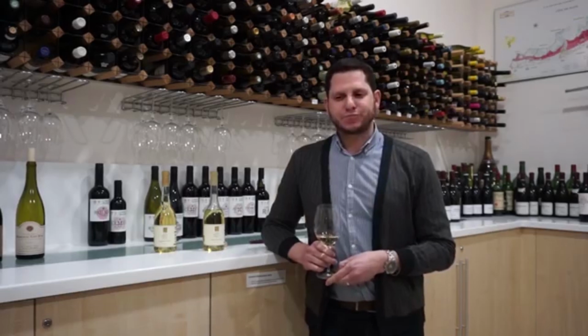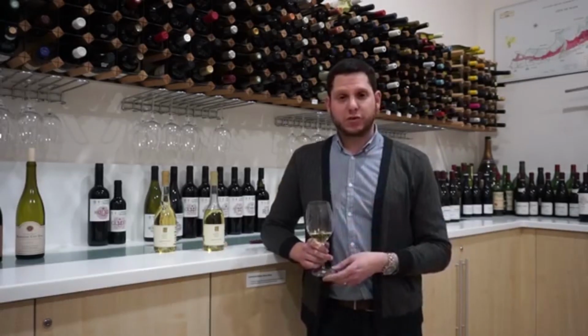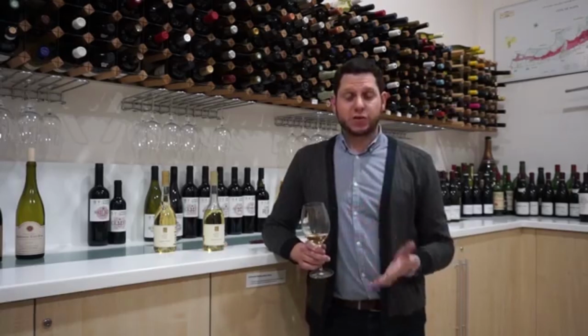Hungary. In recent years, Furmint has gained a bit of traction in the restaurant scene over here and independent retailers and amongst consumers. That's because it's an incredible grape and it's worth exploring all the different styles. It's an incredibly versatile grape.